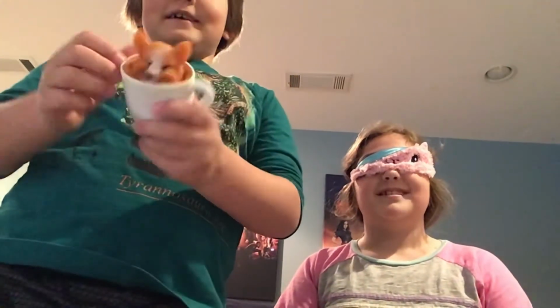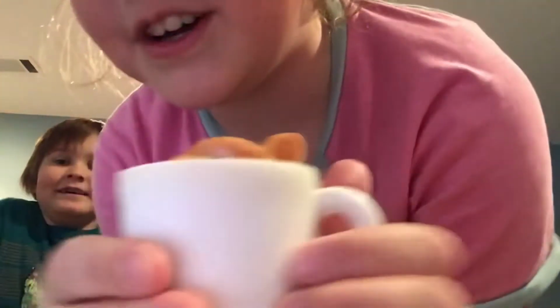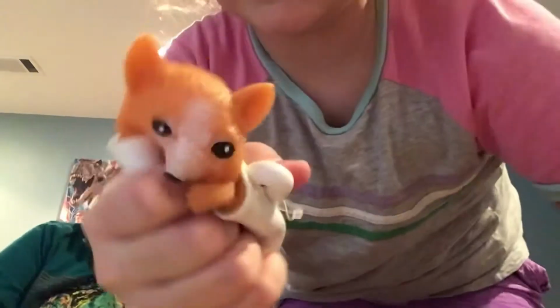Okay, you can get your fidget. Don't do any of them that I already gave to you. Oh, this is a pup in a cup, or a dog in a cup. Yes. Yay. You squeeze it and a little dog comes out.